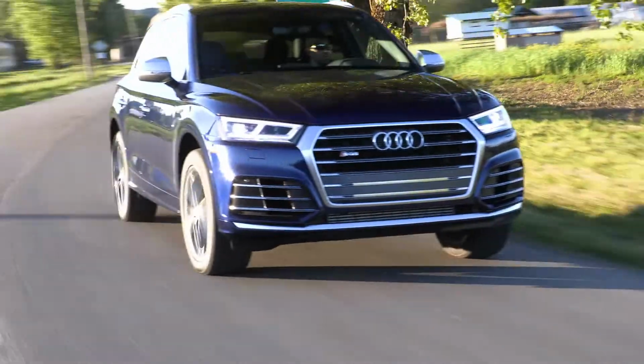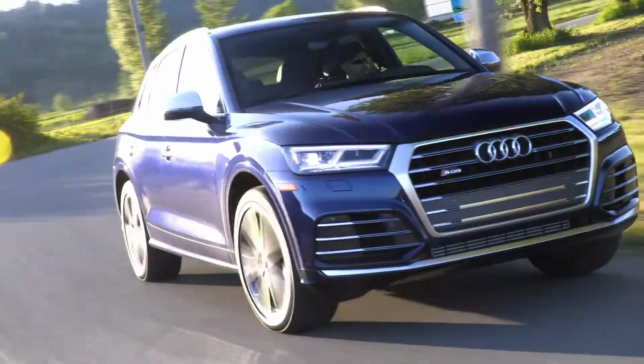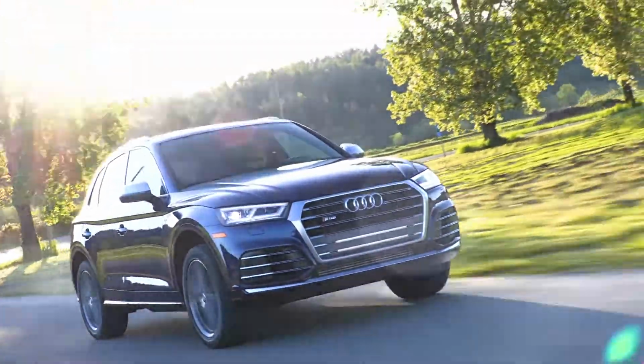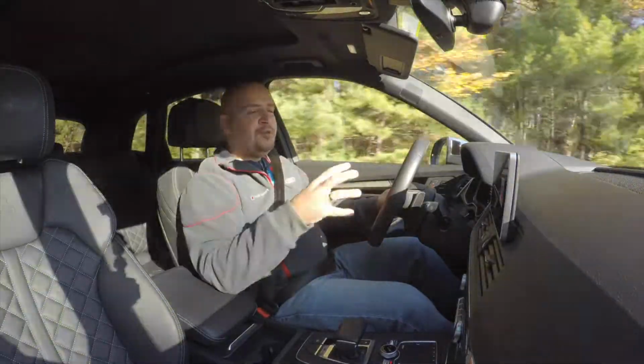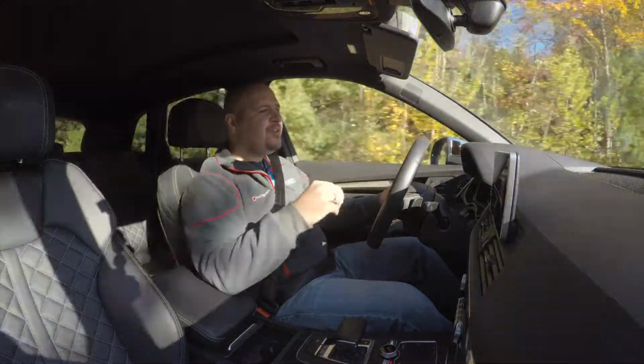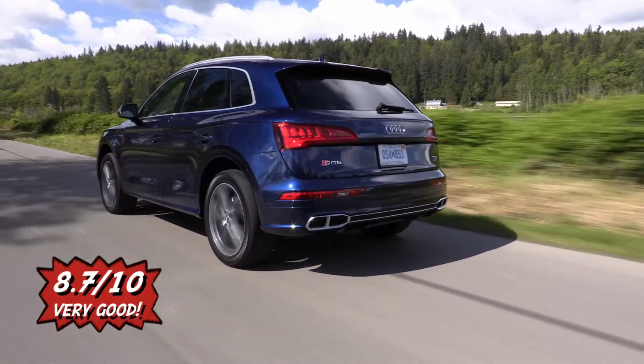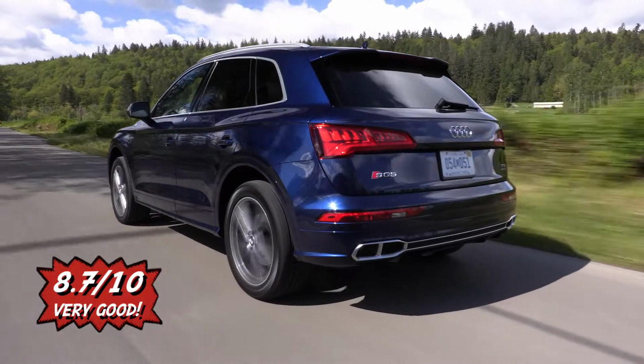Overall, I'd have to say that with a newcomer, the X3 M40i, and the Mercedes GLC 43 AMG, it'd be really hard to pick between these three, so I think it's down to personal preference. I give it an 8.7 out of 10 because this is a really good car.